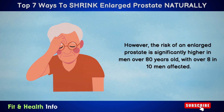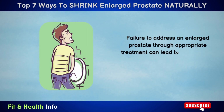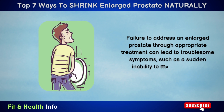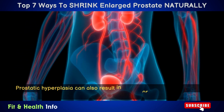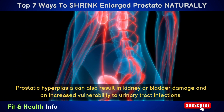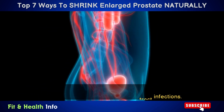Failure to address an enlarged prostate through appropriate treatment can lead to troublesome symptoms, such as a sudden inability to maintain normal urine flow. Prostatic hyperplasia can also result in kidney or bladder damage and an increased vulnerability to urinary tract infections.